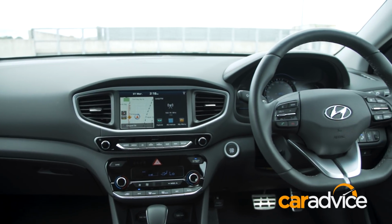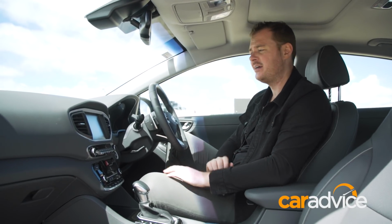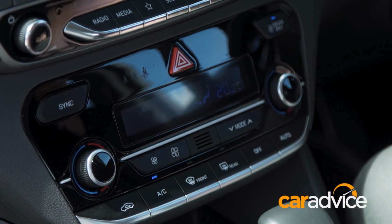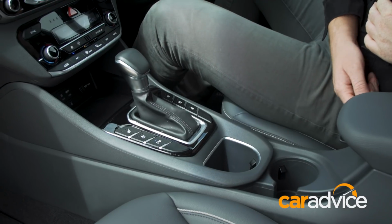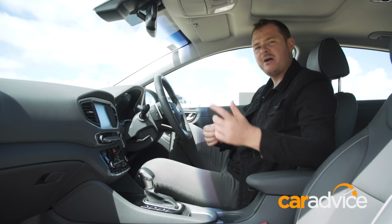So there's nothing strange or scary about the Ioniq's cabin. It's all really entirely conventional. You've got your touchscreen mounted high up in the fascia here, your HVAC controls. You've also got a very welcome wireless phone charger for those who have a compatible device. The transmission tunnel is pretty conventional, just like any other car. The same amount of storage points. There are a few differences though.